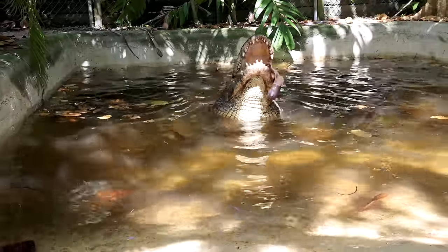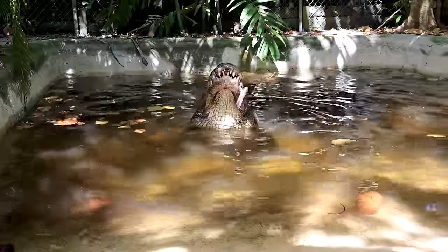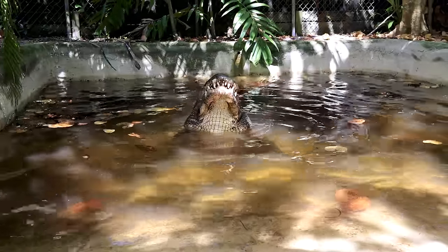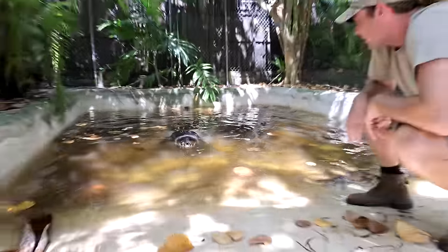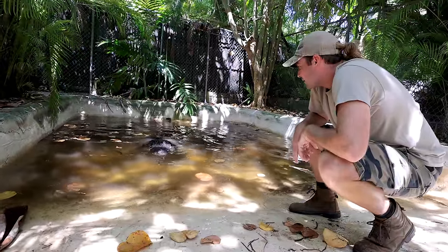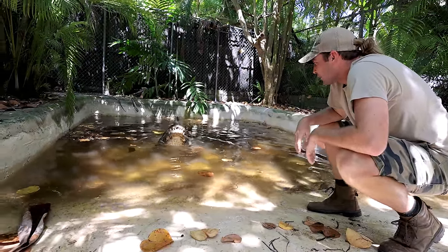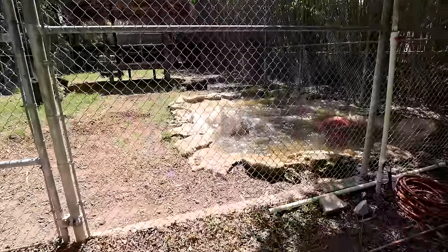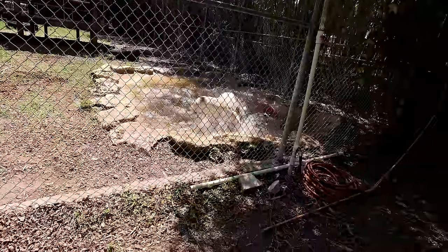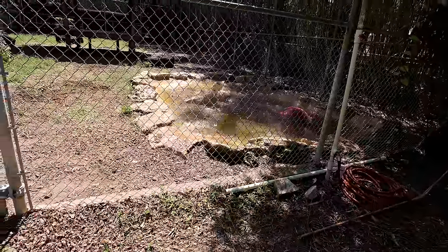Oh, man. Big old red grouper. That is a beautiful lunch for a big, beautiful gator boy. And now he's gonna sit and enjoy that. There's no more, Lazy. Look at those pearly whites. Oh, goodness. Where is it? Where is that fish?